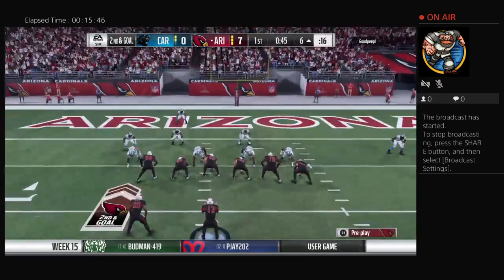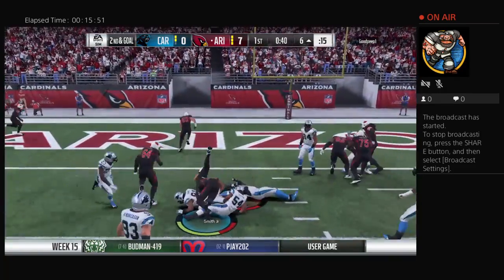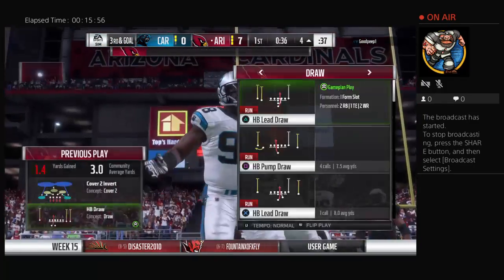All right, here we go. Green, 39. 6 yards still to go here on second and goal. He gets him a little bit closer. He takes it from the 6 inside the 5 to the 4.